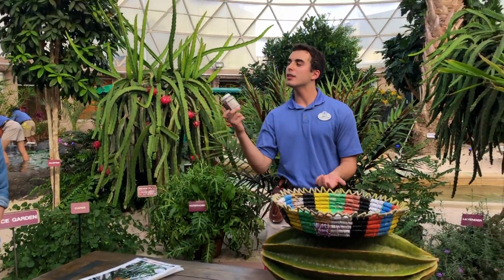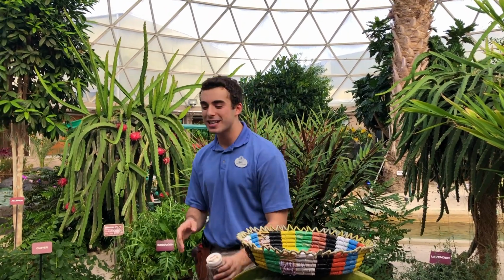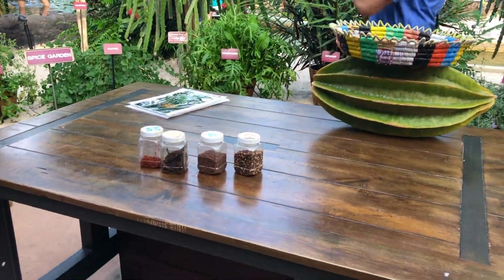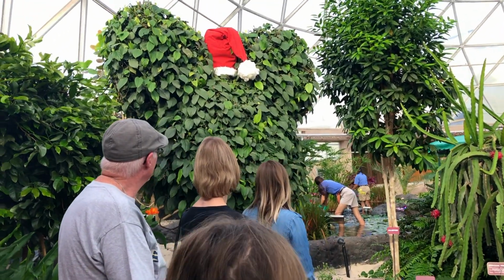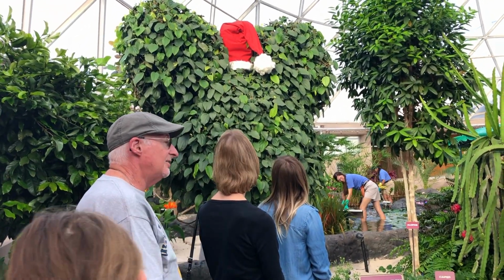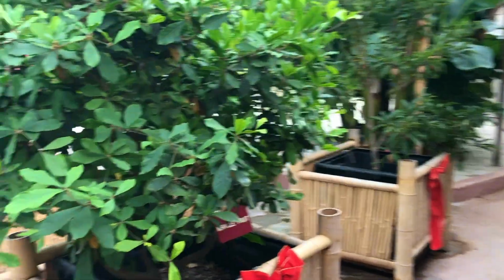That kind of leads us to this one. You guys have any guesses what this one is? Pepper. Nailed it. Alright, so I said black pepper for last because that's our Mickey tree up here. Mickey is our oldest plant in the greenhouse. He is going to be about 16 years old, so he's been here for quite some time. Everything rotates except for Mickey. Mickey stays the same.